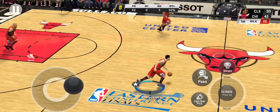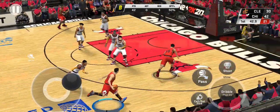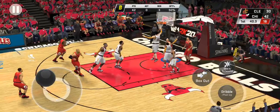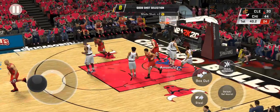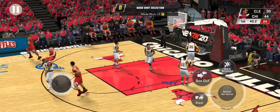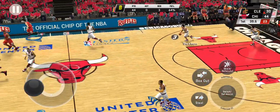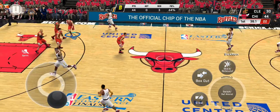Guys, they have a really solid lead at this point. You know, definitely that's the case. I mean, there hasn't been much resistance at all. That's good. He's got 44. They haven't been able to stop him defensively yet. The Cavaliers.